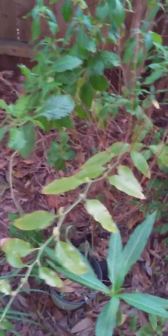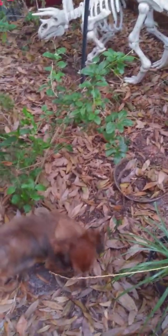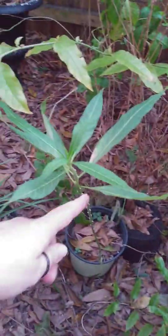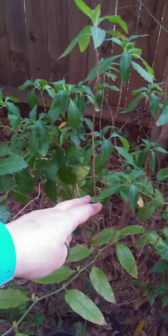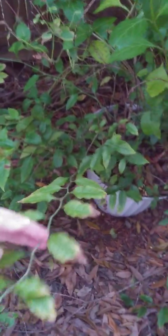In fact, there's another porterweed. See it here. There's Raja. This looks like milkweed that grew up. This is some kind of cigar plant I got from my friend Ruth. It's really dry. This is white plumbago. It's really lanky.